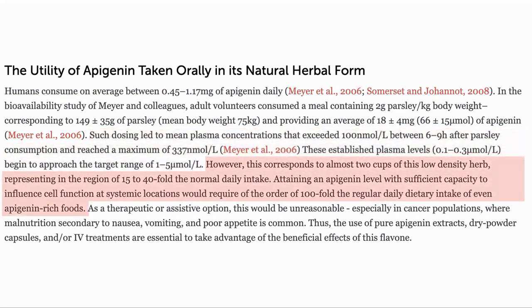However, this was 15 to 40 times more than people normally eat, and to actually hit the target would require about a 100-fold increase in normal consumption. Hence the suggestion that a supplement approach may be better.